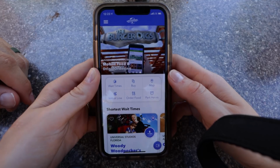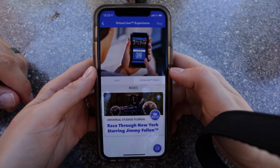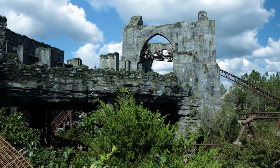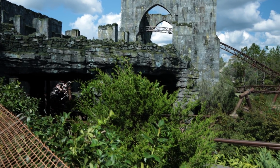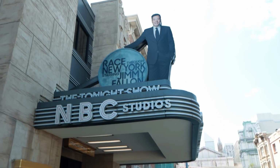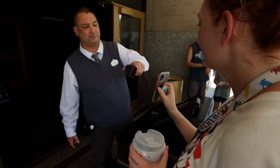And the first way is with the virtual lines. Now, not all attractions have a virtual line, and some of them that do aren't on the app because they're doing their own thing with like a third-party website. We're talking about Hagrid's, you get the point. But other attractions like Jimmy Fallon's, this is how you're gonna ride them. And this is how you will get to throw beads off of one of the Mardi Gras floats if you can sign up for it.